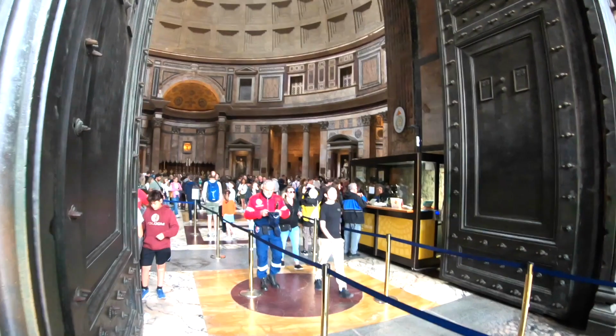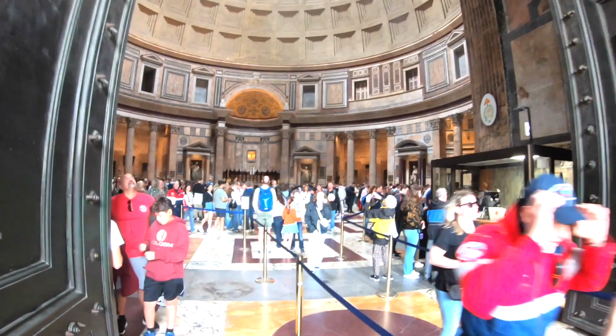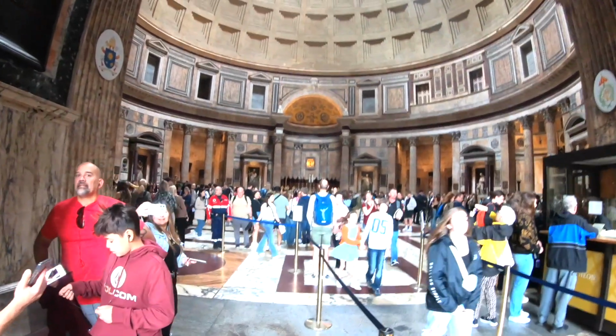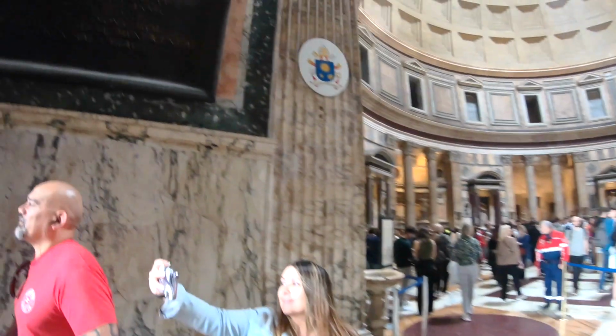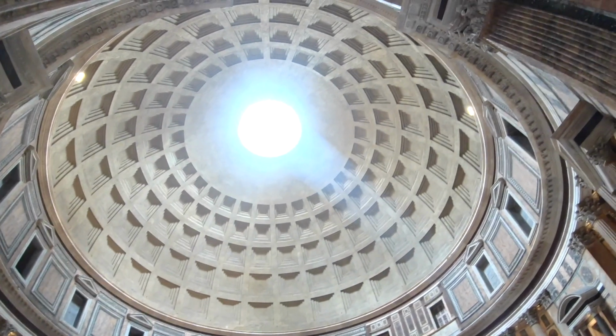The cupola of the Pantheon is the largest unreinforced concrete dome in the world. Its perfect hemispherical shape and its width of 43.3 metres have made it the model for all domes of Christian churches and Muslim mosques throughout the Mediterranean and Europe. Its size is supported by the technical precision that went into its design and construction.